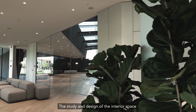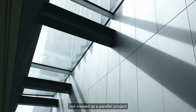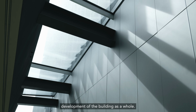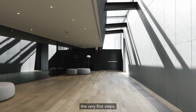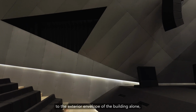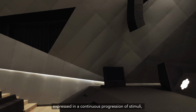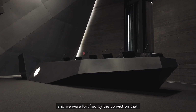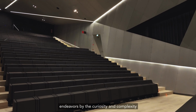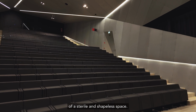The study and design of the interior space was approached as an essential component in and of itself, and thus, not viewed as a parallel project, but something integral and necessary for the development of the building as a whole. Indeed, the intention was clear from the very first steps, not to entrust the representativeness of the project to the exterior envelope of the building alone, but to ensure it was the skin of a more complex organism, expressed in a continuous progression of stimuli, and we were fortified by the conviction that the intelligence and creativity of those who work and produce are nourished in their endeavors by the curiosity and complexity of the building rather than the banality of a sterile and shapeless space.